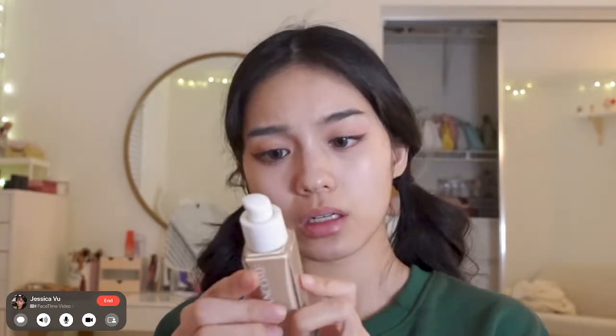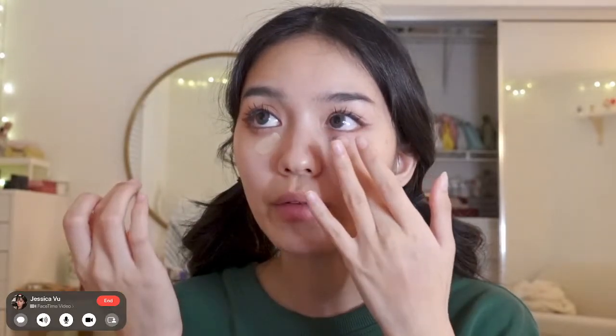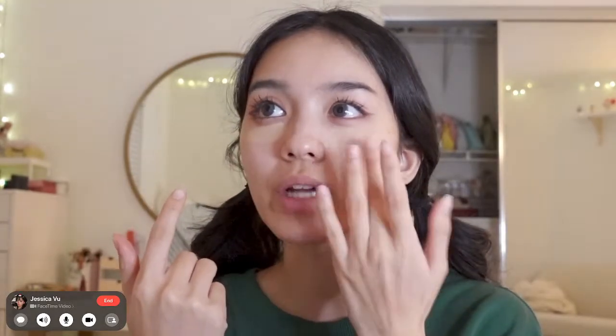I guess it's a skin tint with SPF in it, and I'm in the shade 105W, but I mix it with my concealer. This is actually what I wear when I want a really light base. On days where I want a really light base, I won't mix it with my concealer. I'll show you what I usually do. I take a little bit and apply it right underneath my eyes. And look, it's a perfect shade match. It's just so natural.